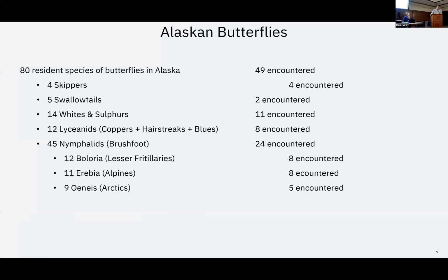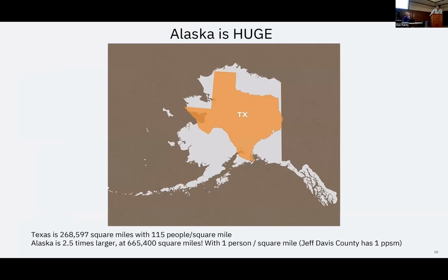Now let's talk about logistics. Let's talk about things to think about if you're making such a trip and why you'd want to make a trip. The first thing is Alaska is huge. We Texans are really proud of the size of our state. This map has been roughly adjusted for the projections, right, the Mercator. Alaska is 2.5 times as large as Texas.